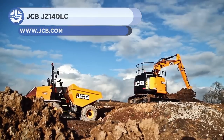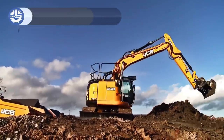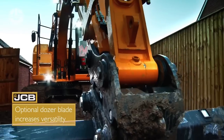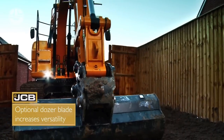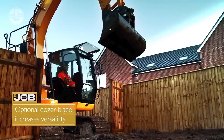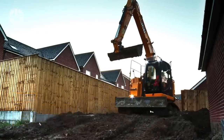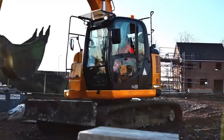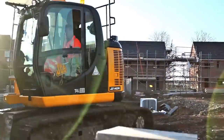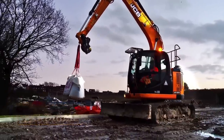Next, we have the JZ140LC from JCB. Overall, this mini crawler excavator is 3.24 meters long, 2.5 meters wide, and 7.3 meters tall. It comes standard with a 97 horsepower Isuzu engine that offers power and efficiency, while its unique hydraulics provide colossal force and precision. The reinforced boom and dipper are made of high-strength steel and guarantee a longer life.